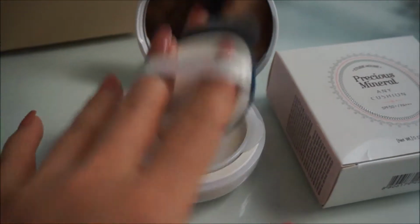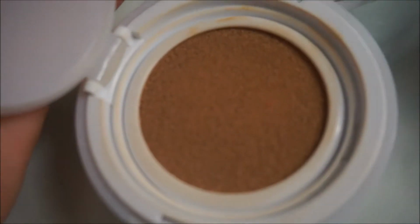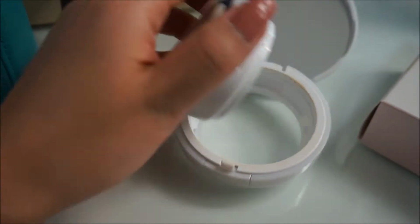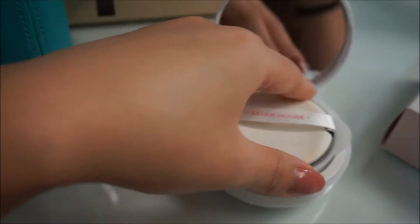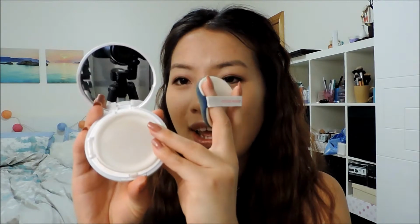Just put your 2 fingers in here, you lift it up, and there's always this flap here, so you gotta make sure to close it. So inside is a cushion and it's full of the product, and this is the one I picked up. There's 3 colors. This is the darkest one, and as you can see it looks really dark here, but when you apply it it's actually really light. So that's what it looks like. You have to make sure to really close it or else the product is going to dry out.